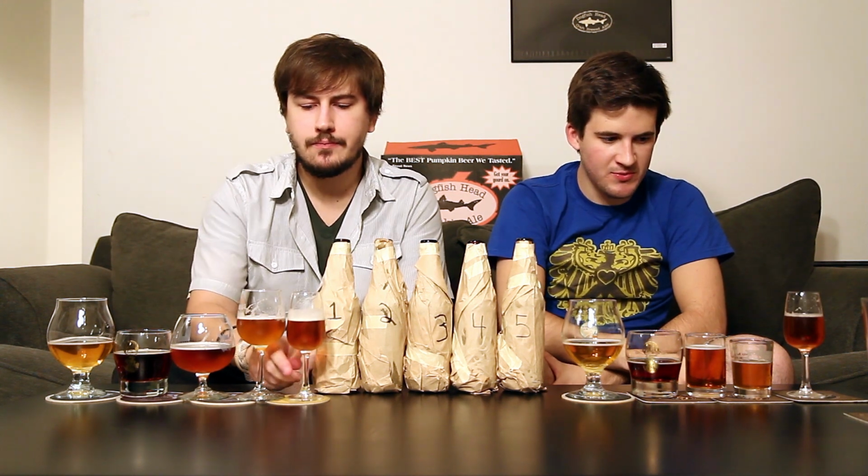Again, this one's tart. I get some sourness to it. This one is tart. It has a little bit of brightness. It has a little bit of a malt backbone. There is that malt backbone. Not much spice from this one, I don't get. Not much spice at all.